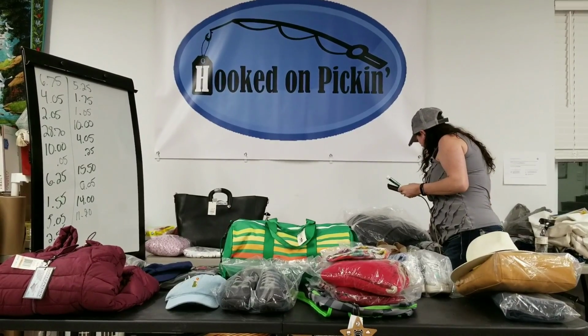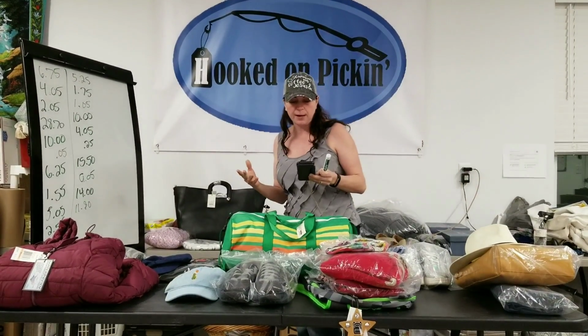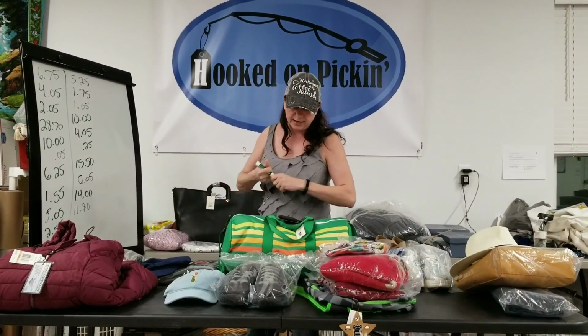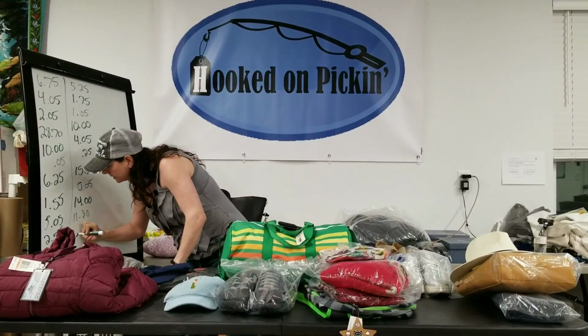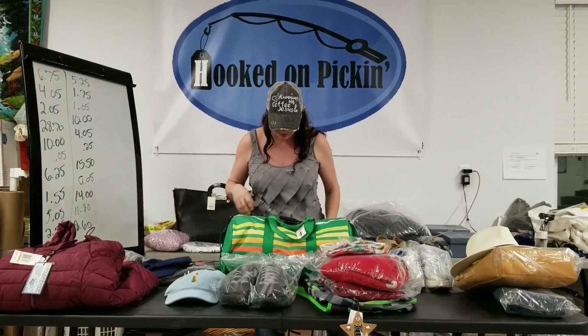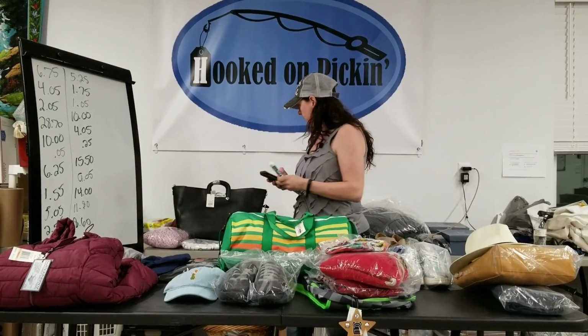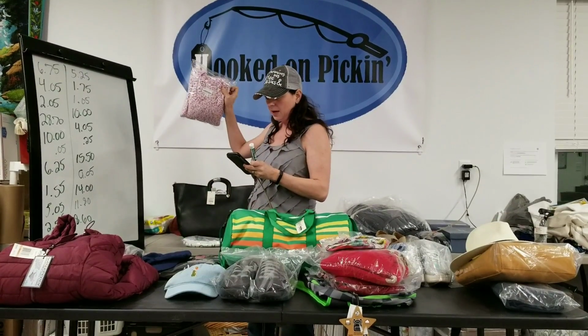Those combat style boots are really popular. So if you find any at a really good price, they might be something worth investing in. Those were $4 is what I got out of a liquidation box. $12.60 is what I earned. And so $8.60 is my in-pocket profit.